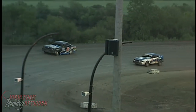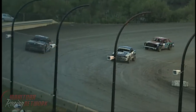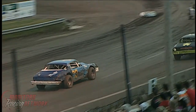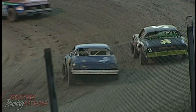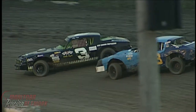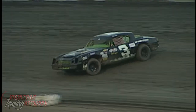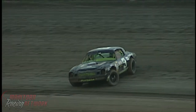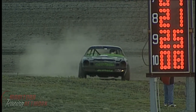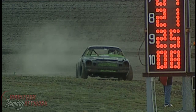We're going to take a look at this one once again on our Manitoba Racing Network replay. Ethan Friesen driving the number 3 car, and the 33 of Rod Delane just gives him a little bit of a whack. So that 33 car looks like he's the reason for that 3 car spinning out.